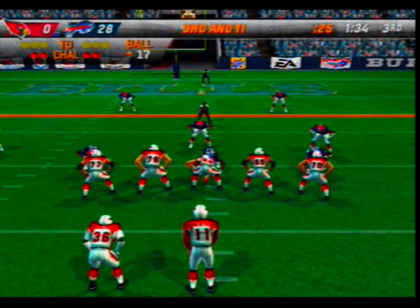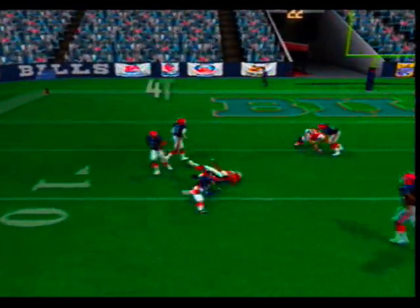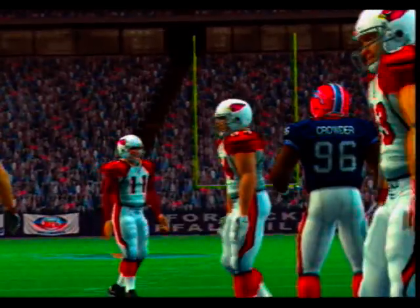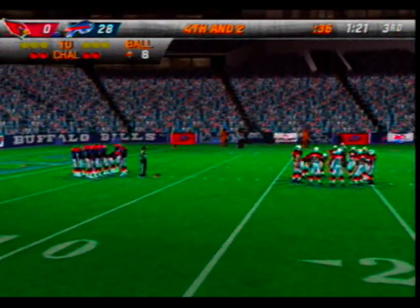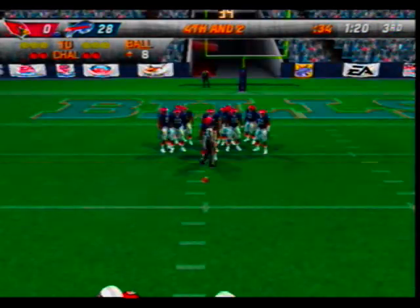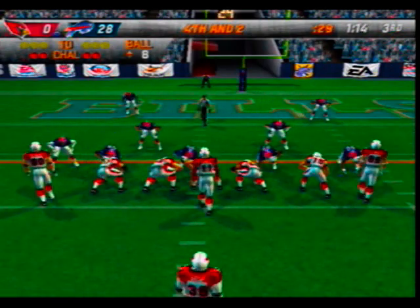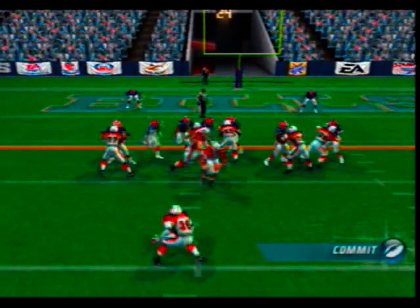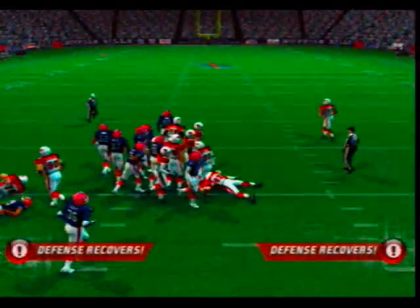The Bills come out in a nickel package. Dropping back. Pressure gets rid of it. Right on target to the wide receiver, Jackson. He couldn't pass the sticks, and that'll bring up fourth down. Fourth and two coming up on this one. Number 11 sends a man in motion with a counter play. He lost it. The Bills have it.